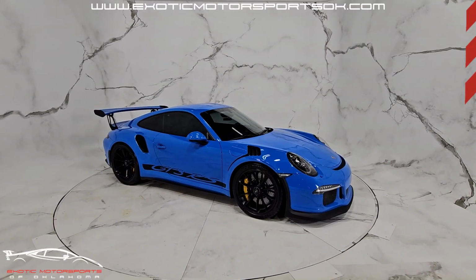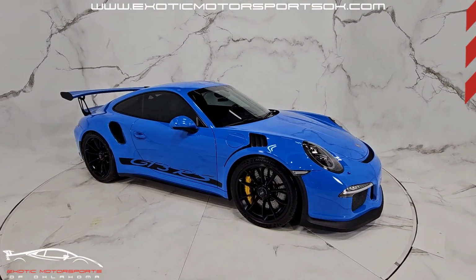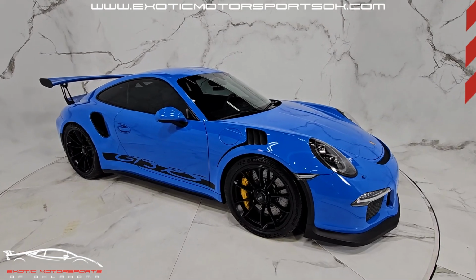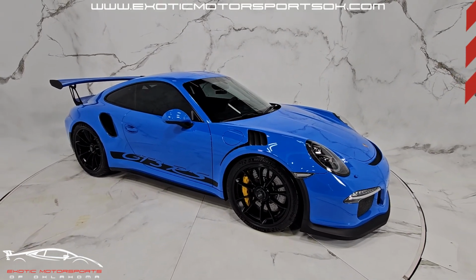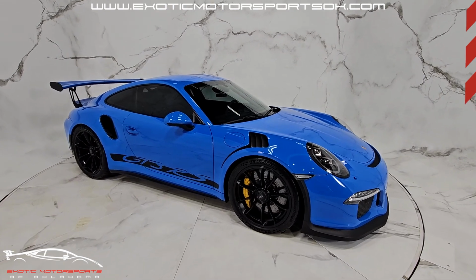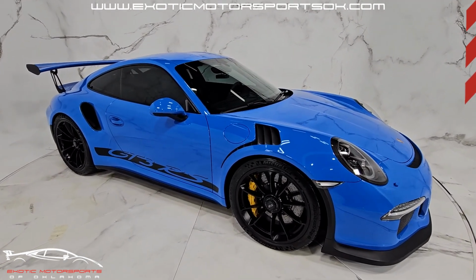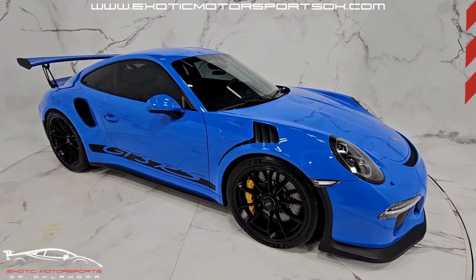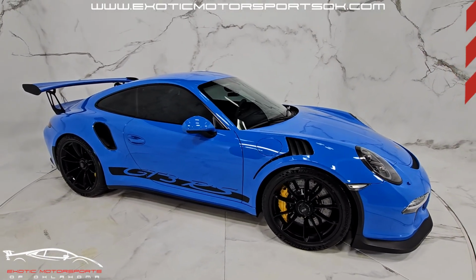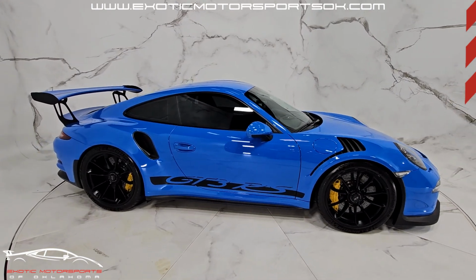Alright guys, we're going to do a visual condition report on this absolutely gorgeous 2016 GT3 RS 991.1. The car has 26,000 miles. It just had the 25,000 mile service completed, and it's also a CPO until June of 2026. The car has full body PPF on it. Every single component on this car has been fully protected.